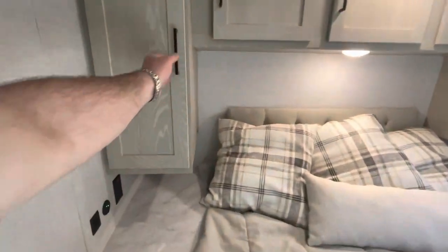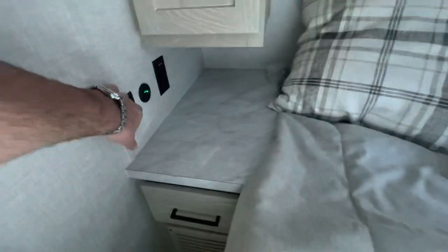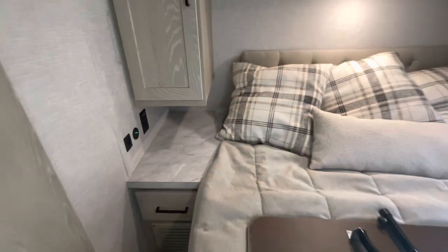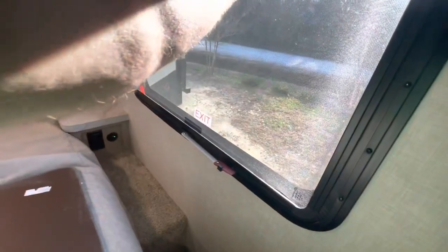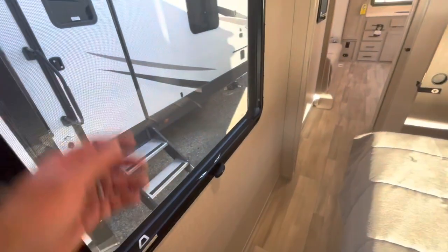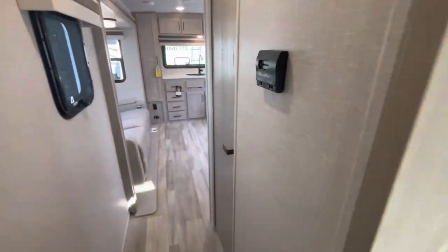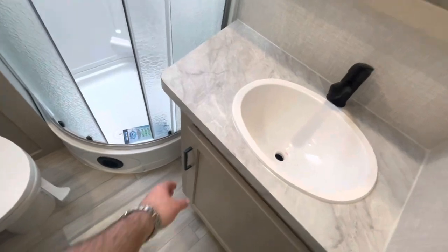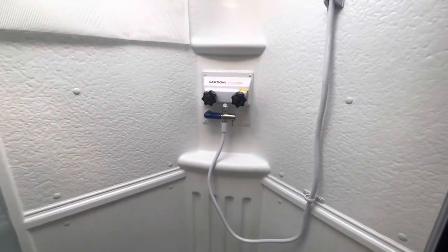Tons of storage on either side, hanging space, your charging area, light switch for your ceiling lights, more charging, fire escape window opens, and you got your roller shades, all windows open. A solid door that closes off the bedroom to the hallway. Here's your thermostat. Your bathroom has got nice room around the sink. Good spot for trash can. Your medicine cabinet. Shower miser in the shower.